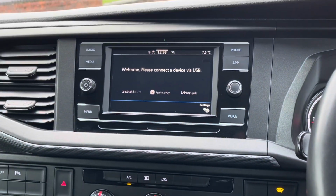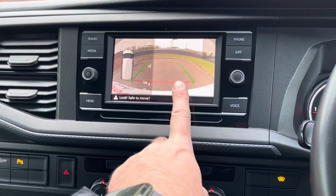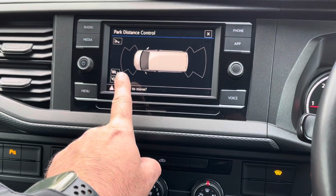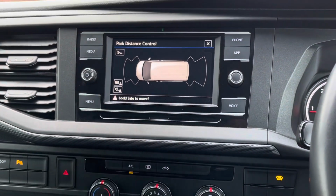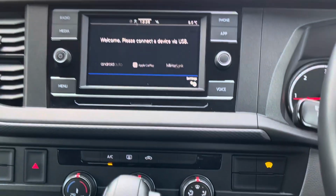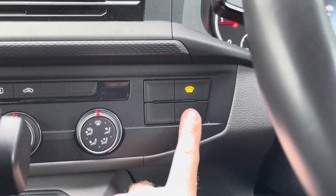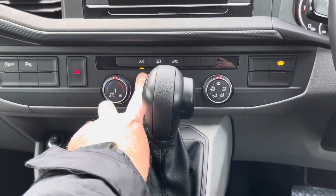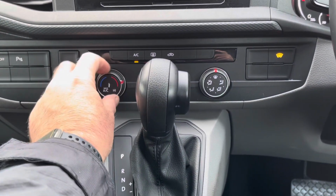If I pop the vehicle into reverse, you will notice that this Kombi is fitted with a rear view camera. It's also fitted with park distance control for your front and rear parking sensors. This will warn you of any obstructions when parking. Moving away from the media screen, you will notice that this Kombi is fitted with a heated front windscreen for cold winter months. It's also fitted with air conditioning for hot summer days.